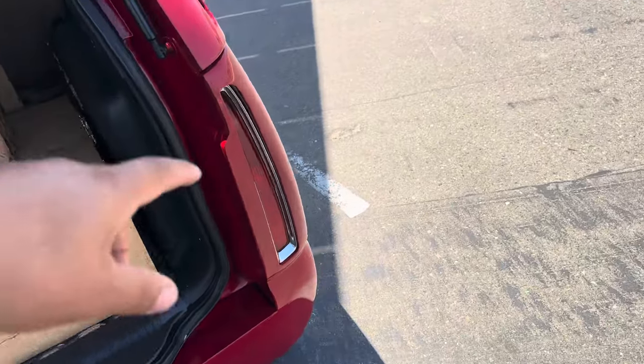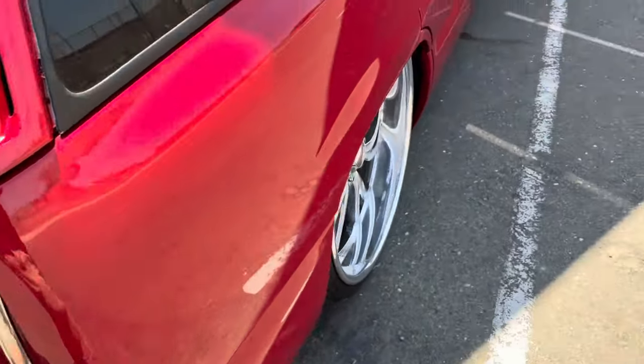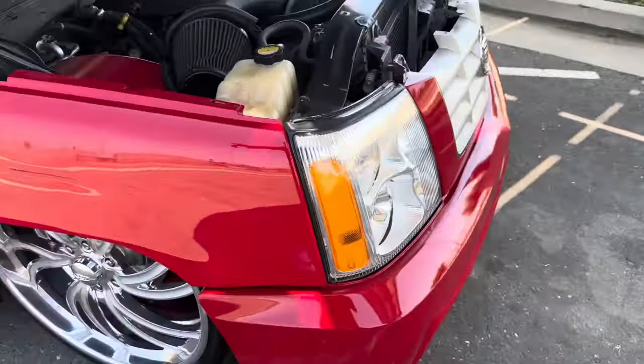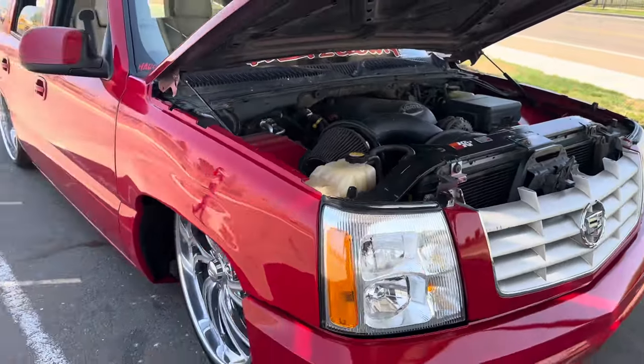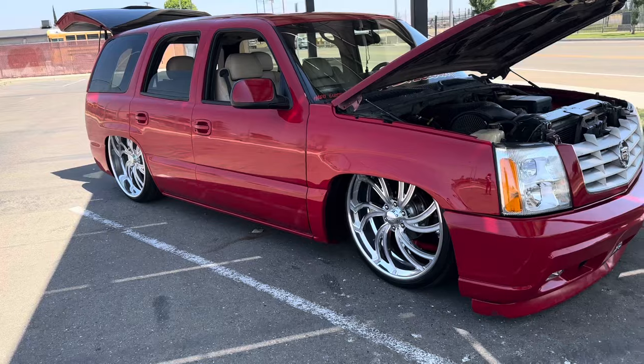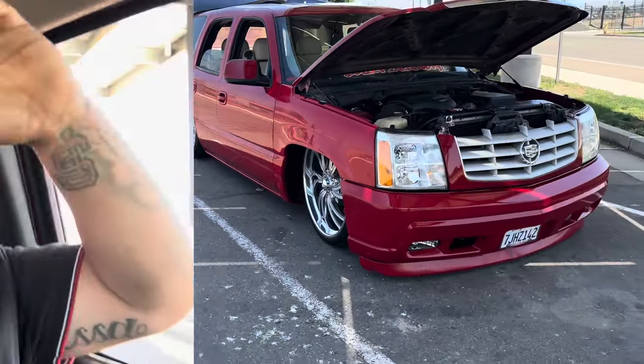Oh, '99 Eldorado Cadillac lights in the rear. 2004 Cadillac Escalade front clip, completely without the moldings. And yeah, that's my little project. So let me take some more pictures and see where this first spot goes.